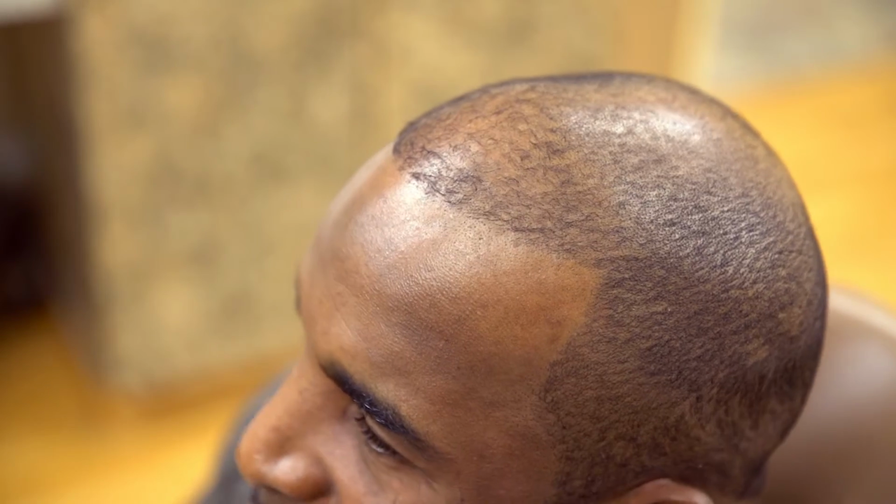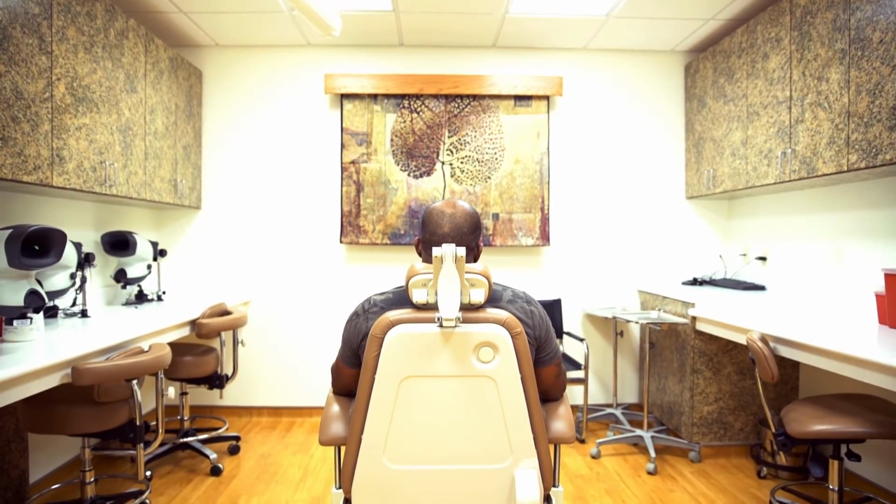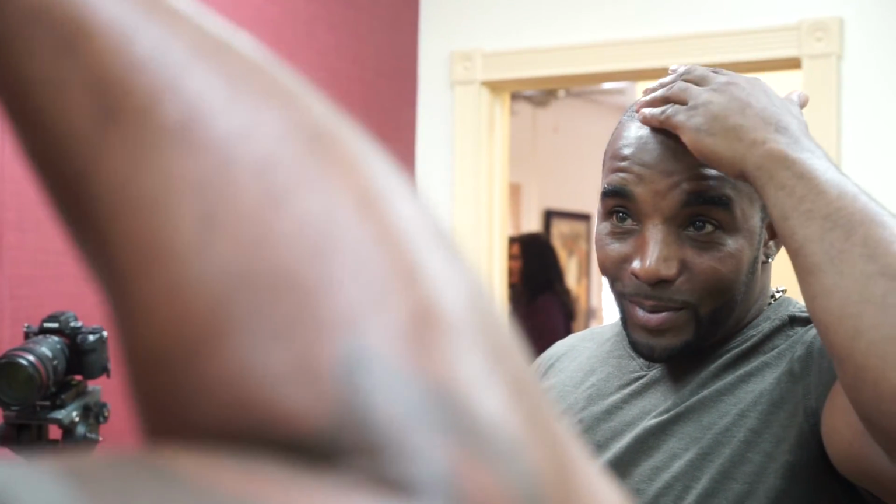Even though I haven't had a transplant myself, because my husband has gone through the process twice, I can honestly say I know what it's like to be on the side of being the patient. And it makes me feel more confident. I'm confident regardless. It's my personality. But having a full head of hair just boosts that even more.